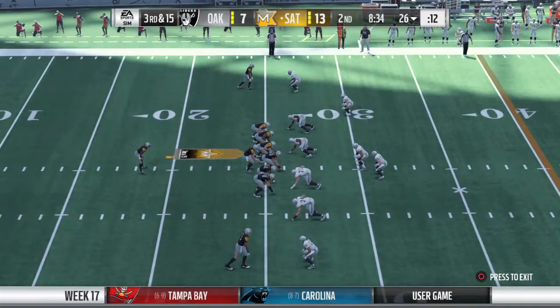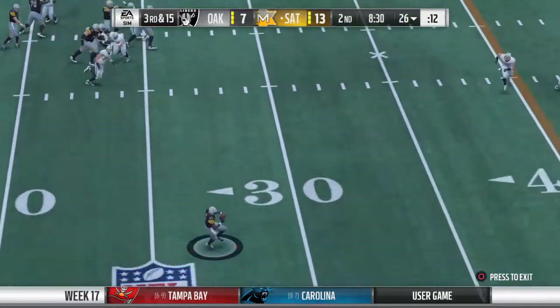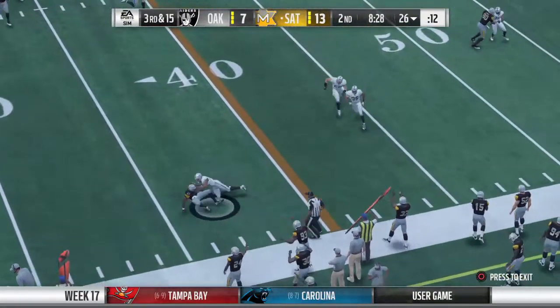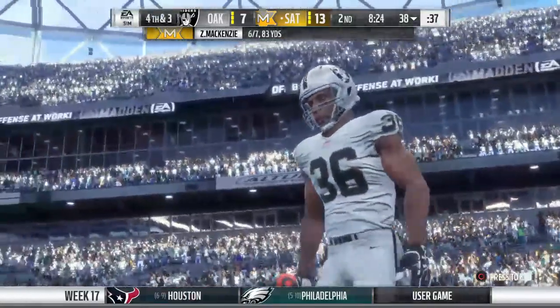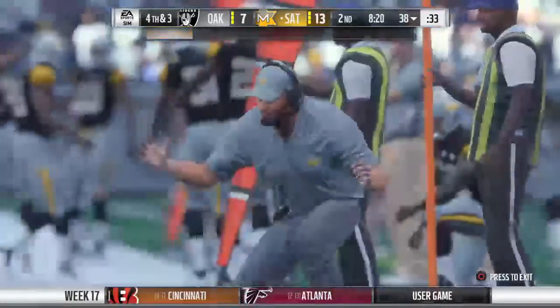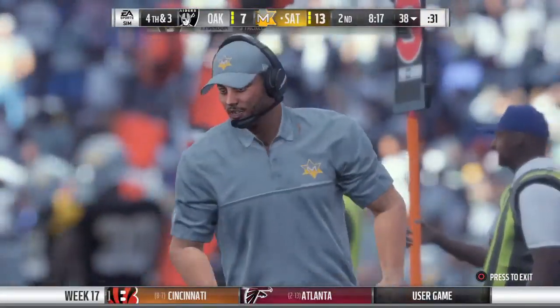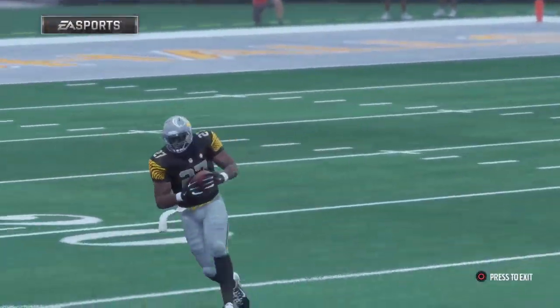Here we go now. Back to throw here. Finding his safety valve here. That's complete. And he'll be brought down shy of the 40 at the 38-yard line. It'll be a gain of 12, but it will also lead to 4th down. That's certainly playing down in distance very well by the defense, isn't it? Take whatever you want underneath, by all means.